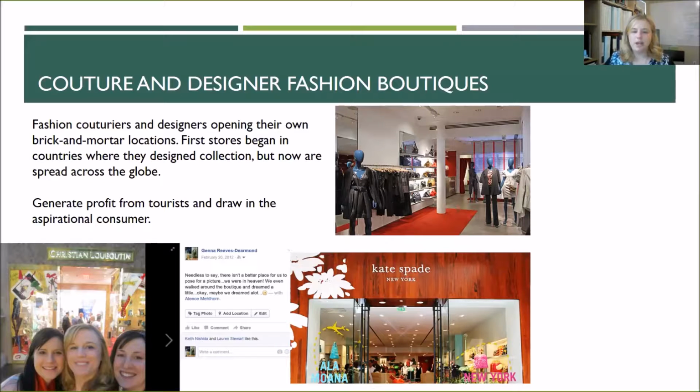So when it comes to retail, often what happens is that a high-profile designer will create something in their atelier or their studio, but then they have to figure out how to sell it. So that's why they started to open their own independent boutiques. And usually the first store that they open will be in the country where they first designed their collections or started as a designer.